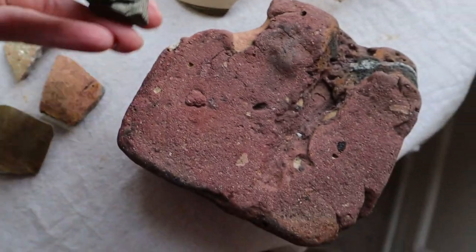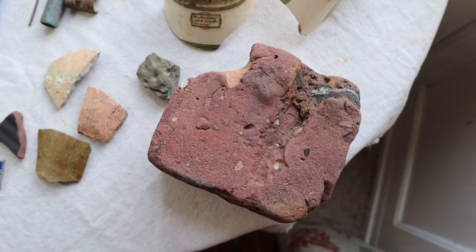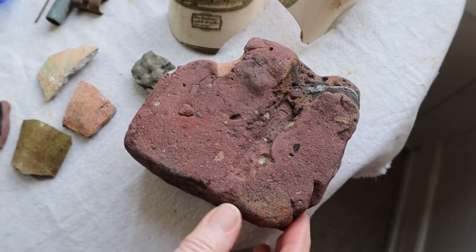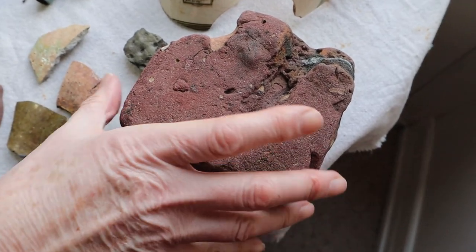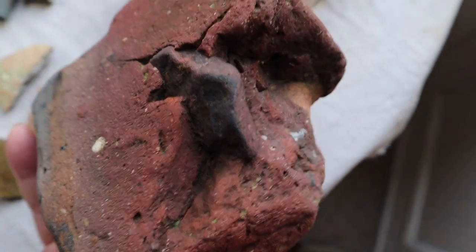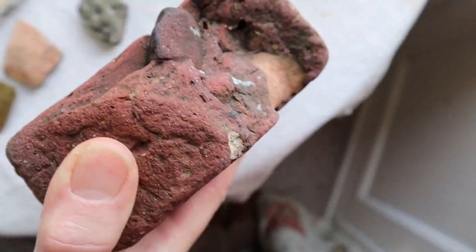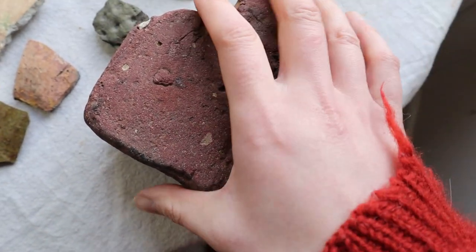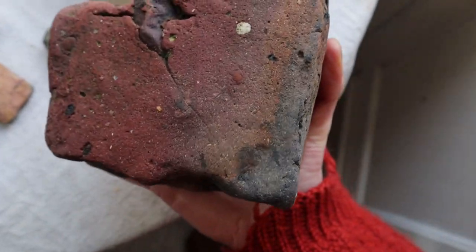And this brick, not sure of its age, but it looks ancient. I don't think it's Roman, and it's got a purpley hue to it. But it's full of inclusions. It includes great big pebbles and stones. And it looks like it's had some sort of organic inclusions as well that have burnt out when it was fired.